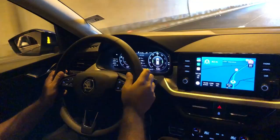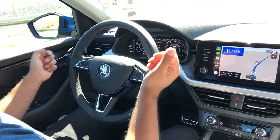I have the cruise control set. This is the standard MQB80 adaptive cruise control with the emergency braking and also the steering intervention. So it works fairly well. It's predictable. Like right now, I'm going around a right-hand bend. You see that the steering wheel is automatically adjusting for me and keeping me in lane.